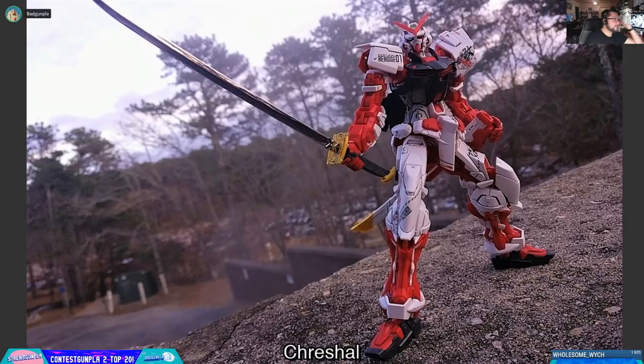I think this is the Master Grade, is it not? It looks like, I think it might be the Master Grade, the P-Bandai one. I don't recognize those stickers on any of the Astrays that I have. It's not the Red Frame Kai because it's missing the two swords and the big one on the back. So I think it's just the Astray Red Frame, the P-Bandai one. Or it could be a third-party marking decal. Also accurate. It could be any number of kits, but it's a Master Grade, from what I can tell.